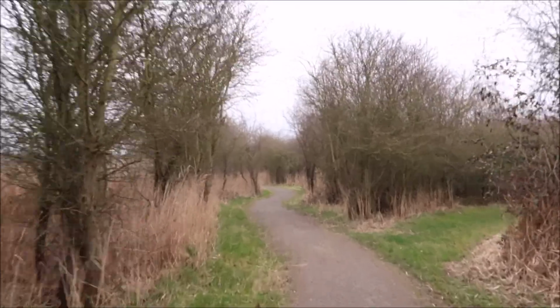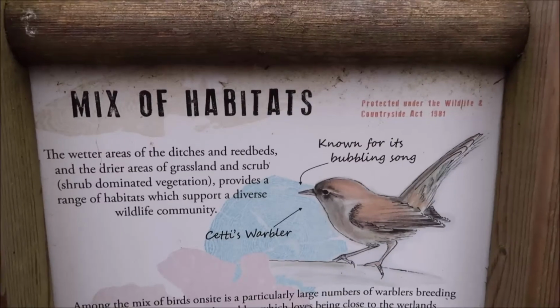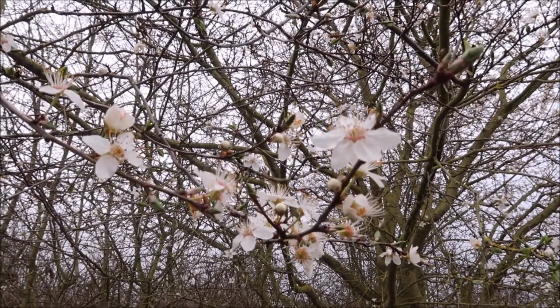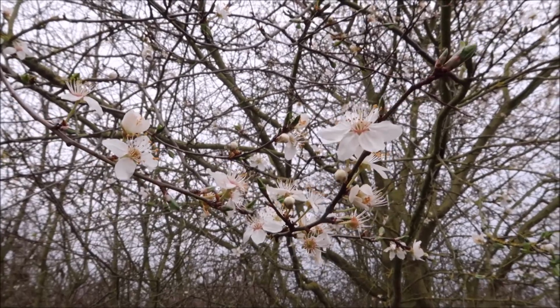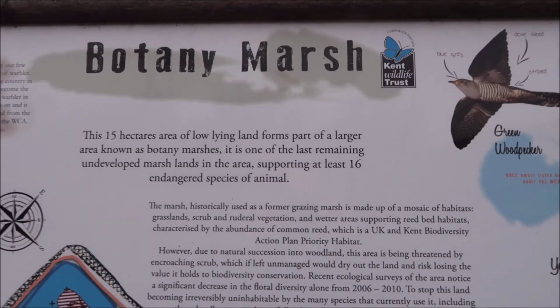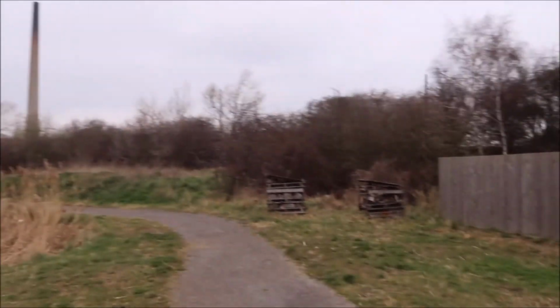I should have mentioned actually, but we're no longer in the Dartford borough. We're now in Gravesend borough, so that's a different council district of Kent. So apparently that little area I just walked around through the trees and all that is called Botany Marsh. That's interesting. I think I took a wrong turn one way and I went the long way around down there, but oh well. Okay, we are now on the edge of Northfleet.